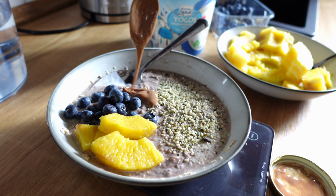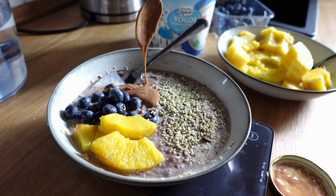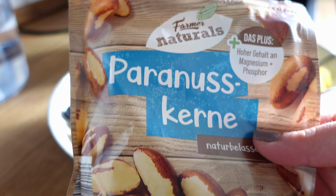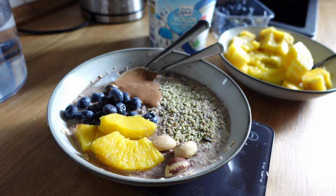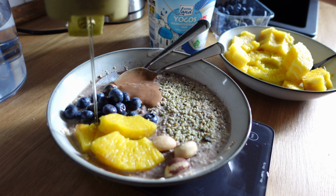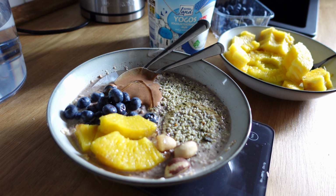Then I am using my favorite 100% almond butter without any additives. I am using 3 pieces of Brazil nuts as they are a great source of the mineral selenium. And then I just add a little bit of agave syrup.